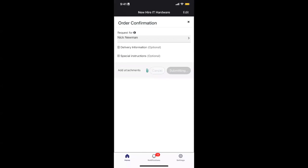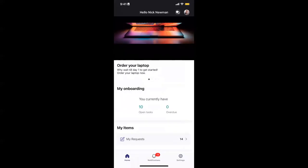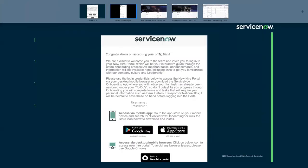and he's going to order and check out. Now we'll follow along with this request, but for Nick, it's all taken care of. He's ready to start. He's going to have his computer ordered for him, and he's even able to track that request as well and see the status. You can have a notification sent to him with that shipping information. So Nick knows that as he comes in, he's able to complete those tasks and be productive for day one, having that positive experience and ensuring that he's all set to go.